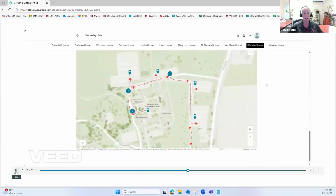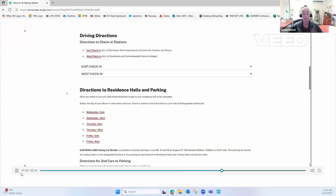Once you have been unloaded, your car will leave the check-in location unload zone, and you will go park in one of the 49 lots. There are 4 versions of lot 49 all the way around Orchard Hill. You're going to look for the spot that's open and then walk back to the residence hall. The driver is, at least.